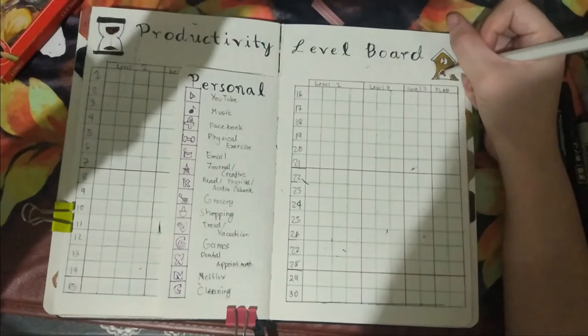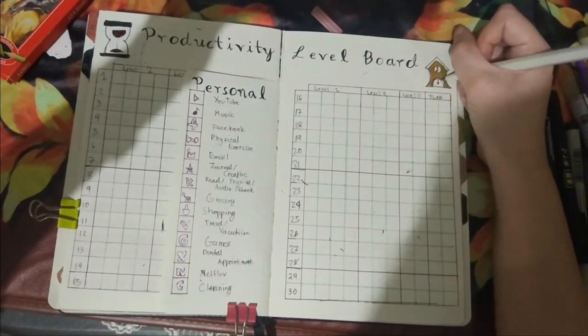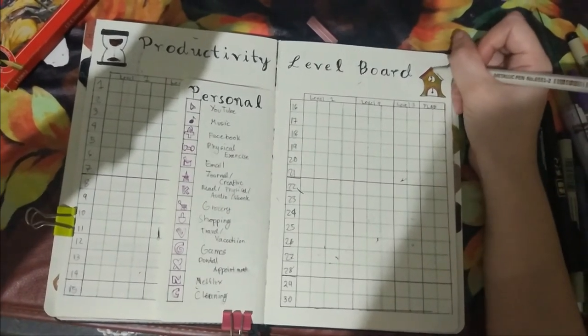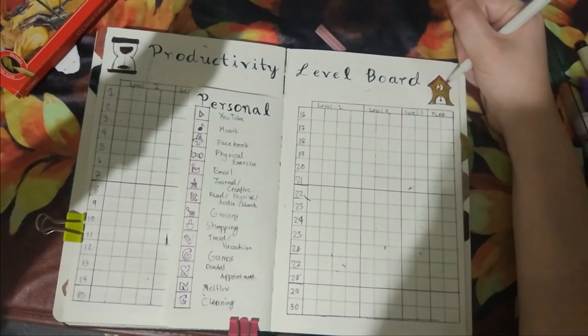And I am now doing the full calligraphy highlights of the month title page, or title for the page, or the spread.